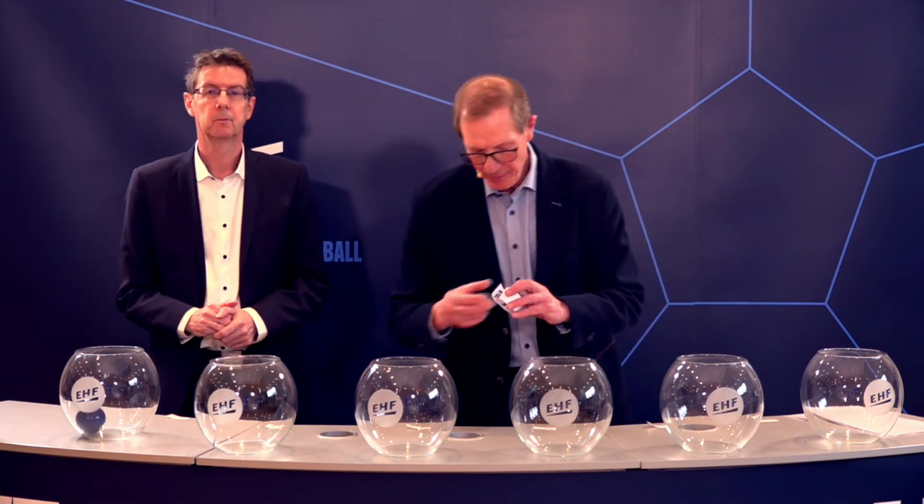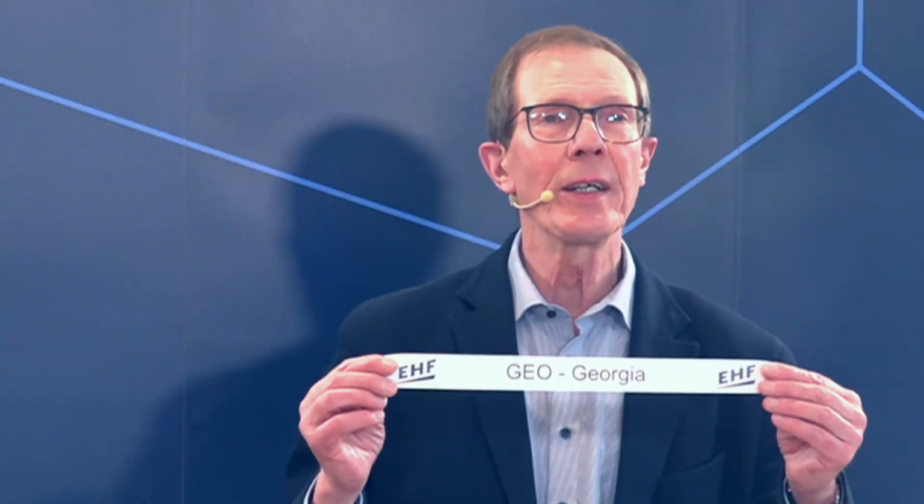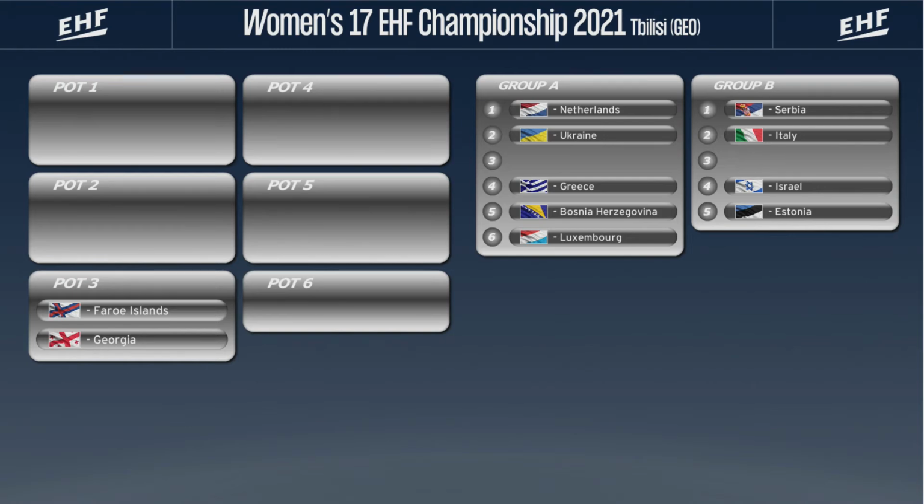So now, Georgia, in the yellow pot, has the right to choose the group. We are already in contact with Georgia, and we are waiting for their decision. Thank you, guys. So let's take a look, whilst we're waiting for the Georgian Handball Federation to make that decision, at what the groups look like as it stands. In Group A, the Netherlands, Ukraine, Greece, Bosnia-Herzegovina and Luxembourg.